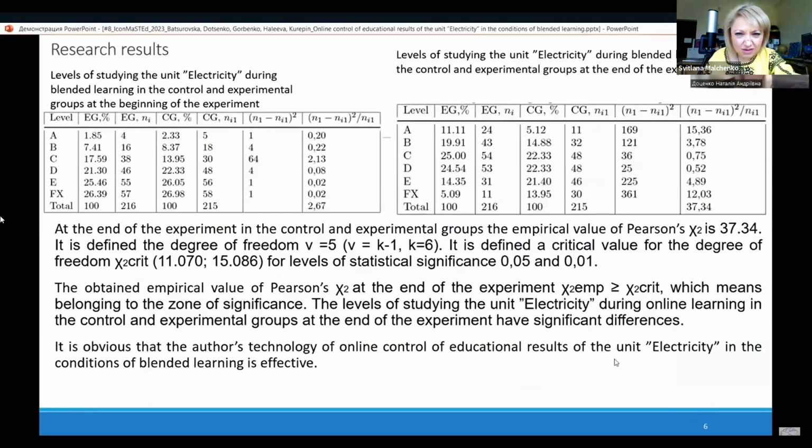There are presented the levels of studying the unit electricity during blended learning in the control and experimental group at the beginning and at the end of the experiment. The obtained empirical value of the Pearson square test at the end of the experiment is more or equal than the critical value, which means it belongs to the zone of significance. The level of studying the unit electricity during online learning in the control and experimental groups at the end of the experiment have significant differences, and it's obvious that the author's technology is effective.